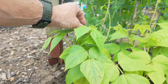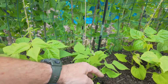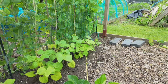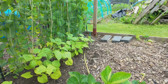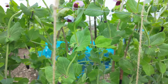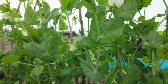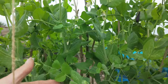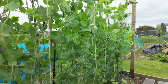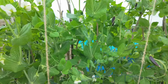The beans have finally started to climb up the strings, on most of them anyway. A couple at the end have been eaten by the slugs and snails, but that's okay, I've got some left. And like I say, these peas are fantastic. The King Tut and, what are these ones? I think these are my snow peas, and the ones at the end are the Ne Plus Ultra. Yeah, these are snow peas, I've got the little label down there.